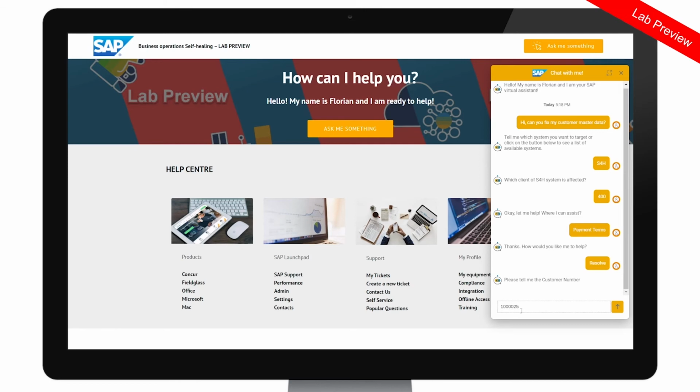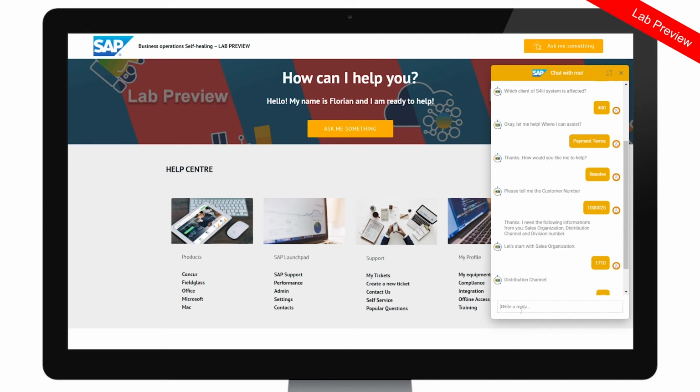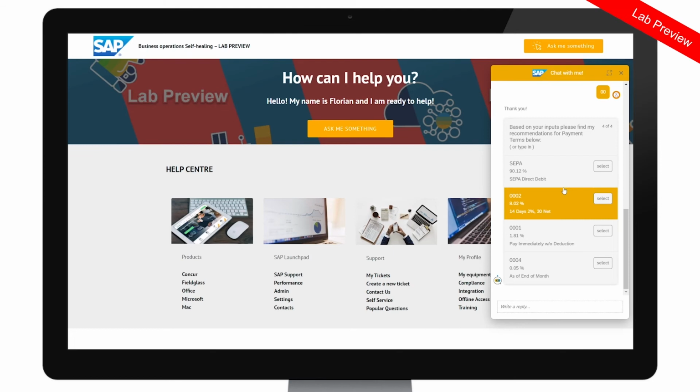Florian will ask for the details of your master data and you can fill in the respective fields. The machine learning model will then use those fields as inputs, allowing it to predict possible payment terms. Bosch uses trust levels, which is set by customers. If a value is higher than the trust level, then Bosch can implement the fix immediately. If lower than that level, Bosch will create a workflow as shown in this example.